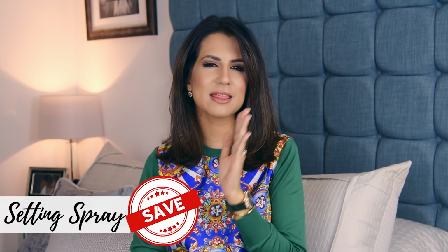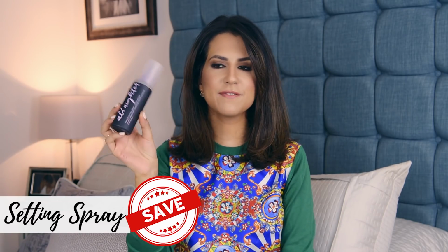Finally, my last product is setting spray, and actually on this one I thought I would say spend, but I think you can definitely save. I have this one by Urban Decay, which is definitely more of a spend product, but I think the one from L'Oreal, the Infallible one, I believe, is really, really good. I will link it on the screen now. I'm not sure if it's called Infallible though, but that one's really amazing. Good setting power, makes your makeup last really long, and I think it's definitely a safe product.